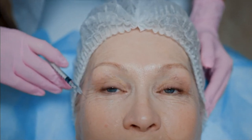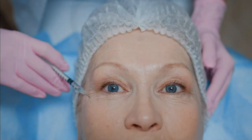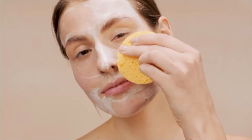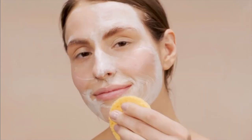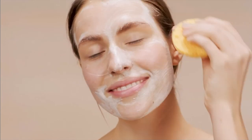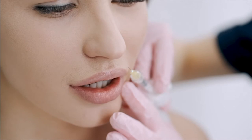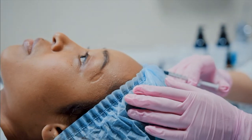Squamous cell carcinoma. Squamous cell carcinoma is the second most common type of skin cancer. Squamous cell carcinoma cases average 700,000 per year in the U.S. The signs of squamous cell carcinoma and basal cell carcinoma are similar. There are many treatment options, including topical gels, electrodesiccation with cautery, and surgical excisions.